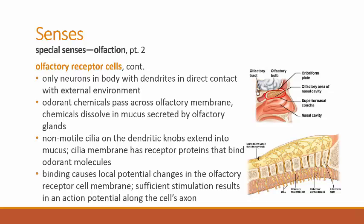Notice that olfaction here is very closely associated with the base of the cranium. We find this structure called the olfactory bulb, and then from that the nerves branch and come down to innervate each of the olfactory receptor cells there.